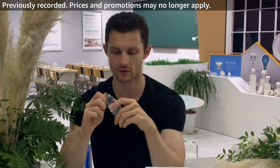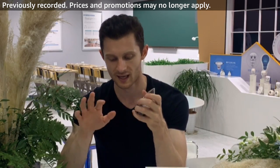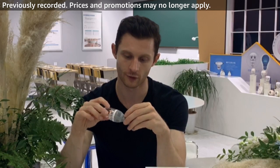They provide a lot of options too, just in terms of lighting your whole home. You can use them in the kitchen, bedroom, dining room, maybe an office or a study room too, if you're looking for that kind of light.